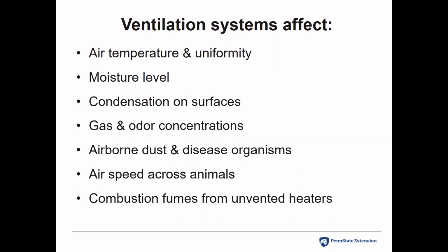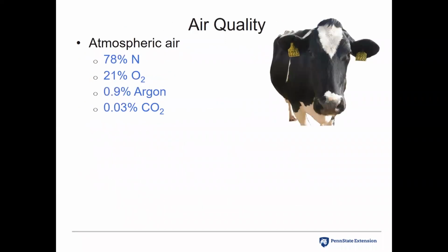Also, the airspeed across the animals. What's the difference between a breeze and a draft? It's typically the temperature. It's the same airspeed, but it's at some different temperature. We want to control drafts at certain times of the year. We want to create breezes at other times of the year. And not so much anymore, it seems, except in some calf buildings, maybe unvented heaters. We want to get the carbon dioxide produced out of the barn.